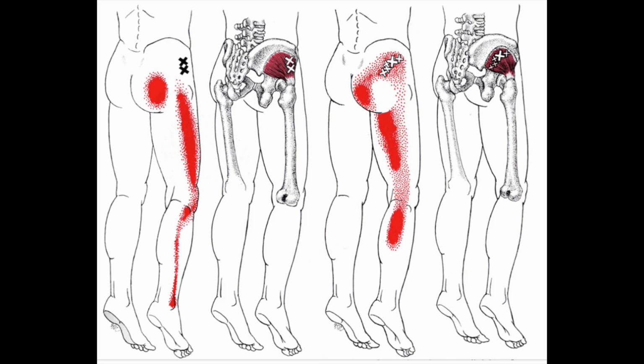deep ache in the buttocks, along the iliotibial band, along the outer shin and the outer calf. It does not typically just refer pain into the calf. It often also includes some aching in the hamstring or some aching in that iliotibial band or in that deep buttocks.